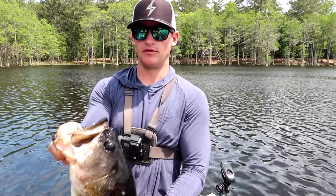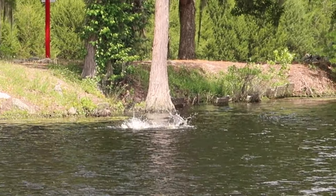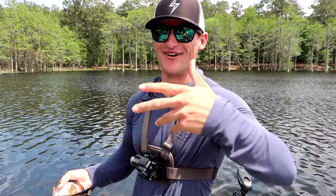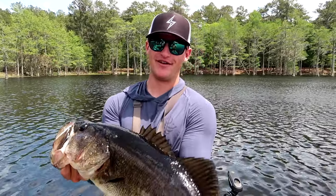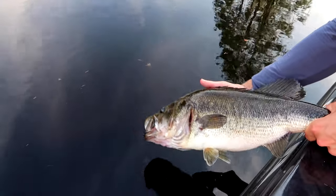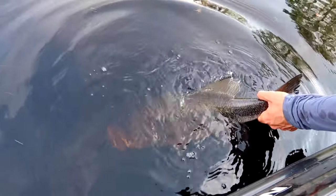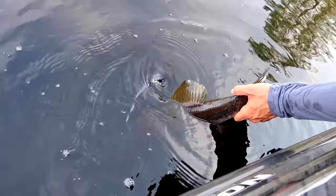I seriously thought I had an 8 to 10 pounder when he came up. Did you see how big he looks? Dude, it could have been in my head too. We've been talking about this whole time, like, dude, if I get a bite, it's gonna be a 10 pounder. So maybe that, but my brain tricked me. But that is a giant. That is a monster. Straight freaking piggy. Beautiful fish.